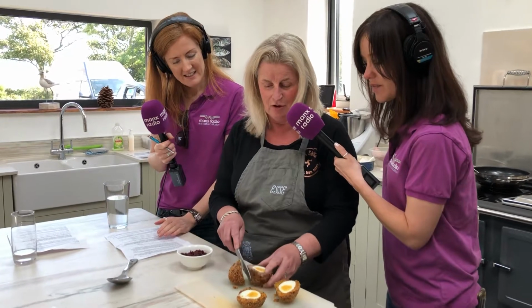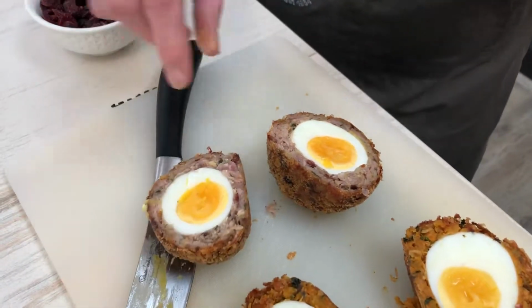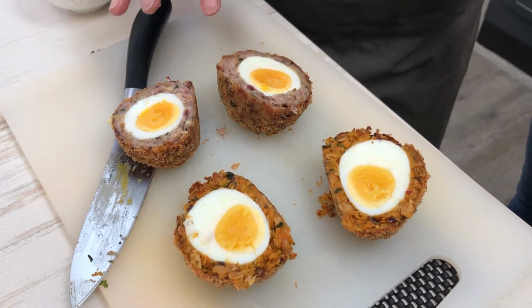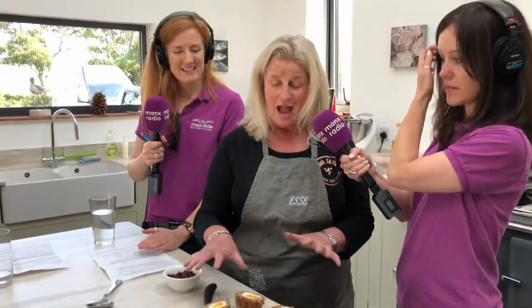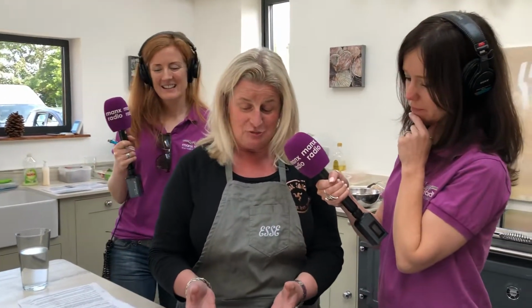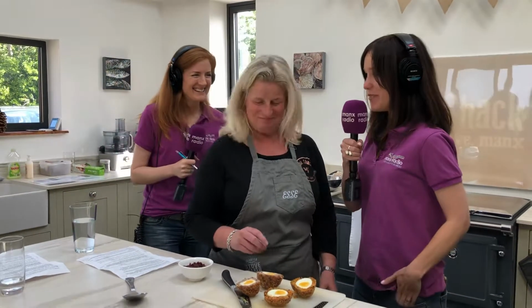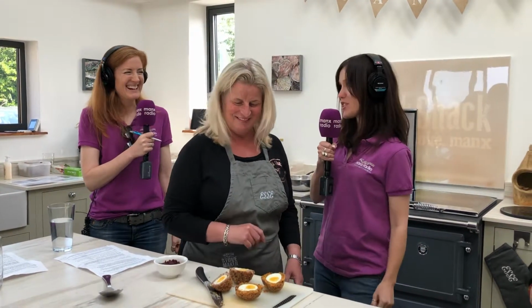Oh, look at that one. Oh my, isn't that odd? And look at the egg yolk. Isn't it just perfect? These are Manx Scotch eggs because these are locally produced eggs from just up at the road at Balakai Farm. And then we've got the sausage meat and the locally grown herbs and the locally grown onions. So it's pure Manx. Really looking forward to making our own, Christy. I'm sure they'll look just like that when you cut into them.